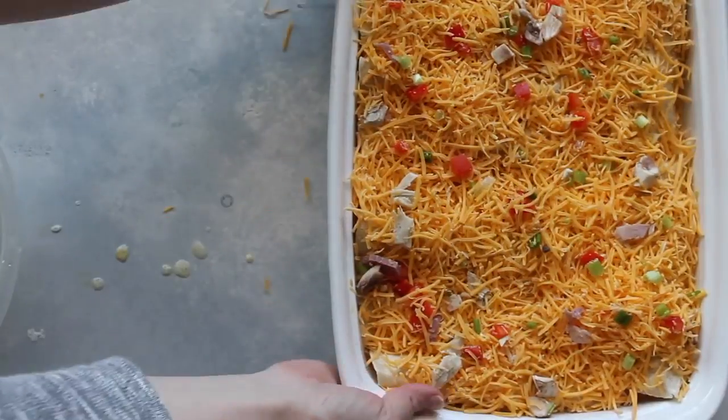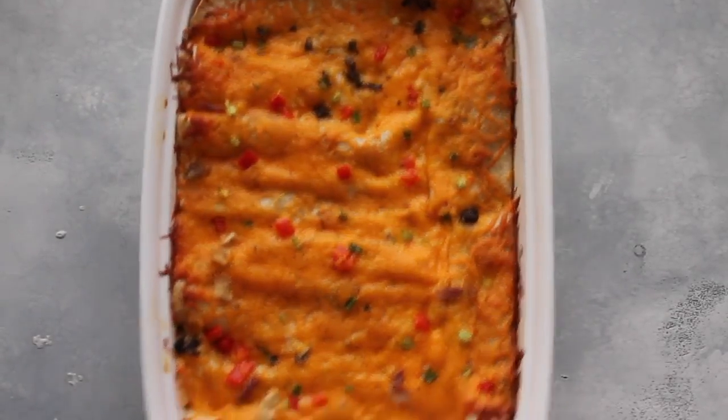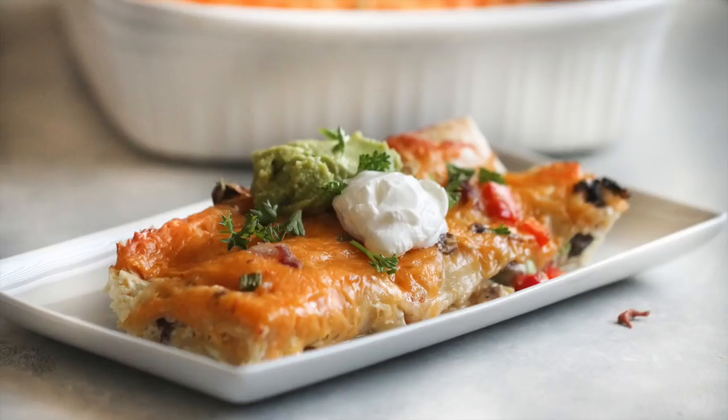So if you were making this ahead of time, go ahead and cover it and put it in your fridge up to 24 hours before you're going to bake it. If you're baking it right then, be sure to cover it with foil. You'll bake it at 350 degrees for 30 to 40 minutes.